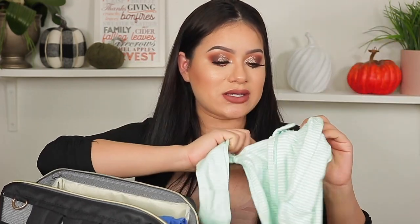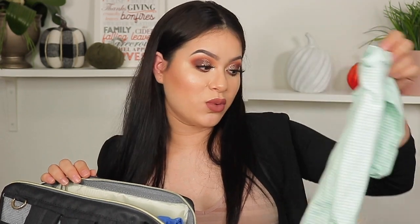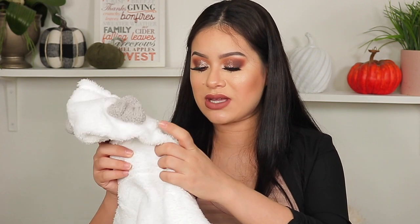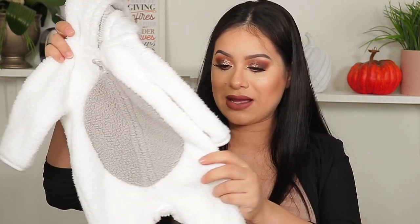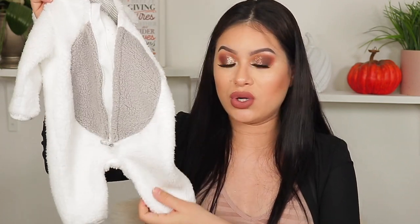But I'm also taking this one, and this one is in newborn, just in case he is a small baby, which I doubt. Then lastly, I am taking this one right here. This one is actually in a newborn size, and this one is super warm, you guys. It's super cozy. I can literally put him in one of the lightweight onesies and just put him in here, and he'd be good to go.